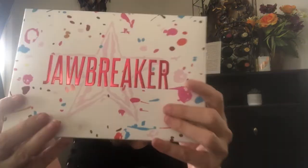Oh, there's something else in here. Oh, the Grave Digger. I still don't know all of them. There's like a cemetery palette. So she sent me an individual Grave Digger. Wow. And there's the palette. I'm so excited. And it's the Jawbreaker.